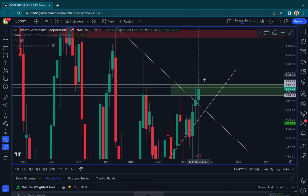I want to see Costco be able to break and hold above this level and this level ultimately. I also want to see it continuing to hold that 514, 515 support, like right here. So this whole area needs to hold. And this past week, I was thinking it was going to get that push.